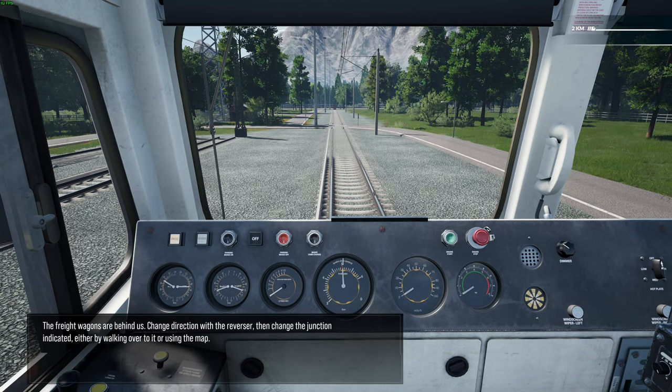The freight wagons are behind you. Change direction with the reverser. Then change the indicated junction either by walking over to it or using the map.